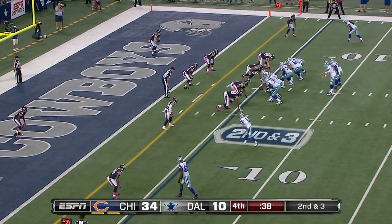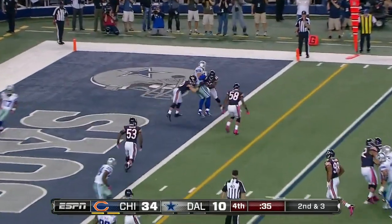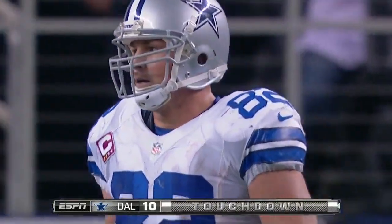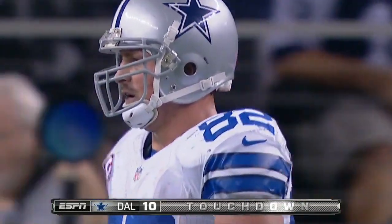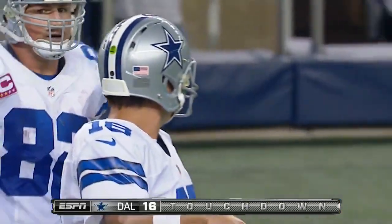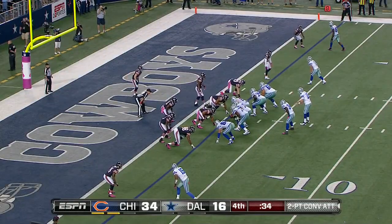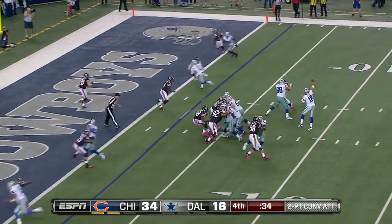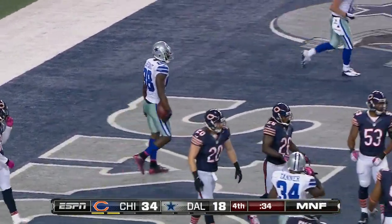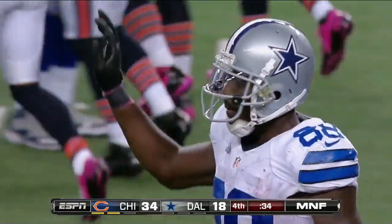Boy, if you have Dez Bryant on or against your fantasy team, you're holding your breath, and that's about it right now. Or Witten. And there's Jason with a touchdown with 34 seconds left to make it 34-16. Jason Witten, that's one of the all-time great Cowboys. And Dez Bryant gets the two-point conversion, 34-18. A 16-point game with 34 seconds remaining.